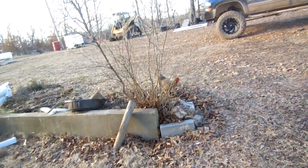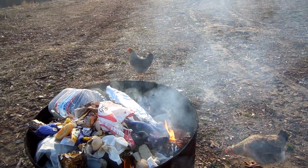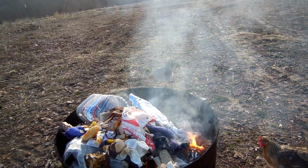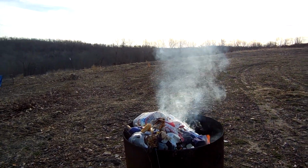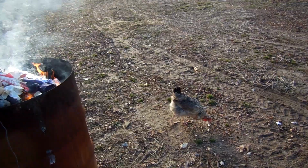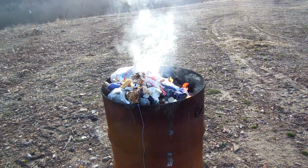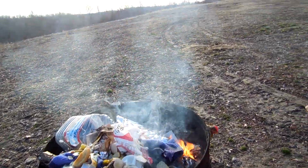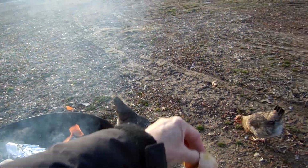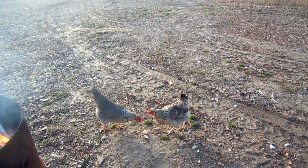Good morning, chicken. Hey. It's a real nice morning. Chickens like to come over here, and you know where the burn barrel is, it's always things that fall out, eggshells and stuff like that they like to eat. You guys missed one. I usually feed the shells back to the chickens.